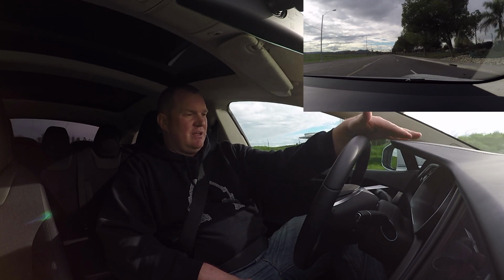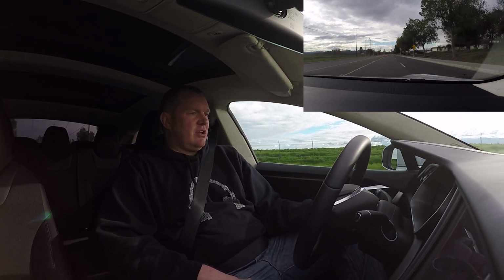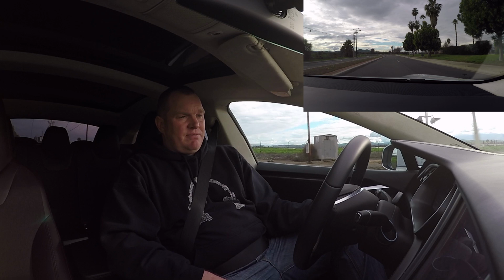I also love the main cluster here too on the dash. It's great. It's nice that it's all programmable. Audi's kind of going to a lot of this style, so I think Tesla was kind of ahead of the game, definitely on that.